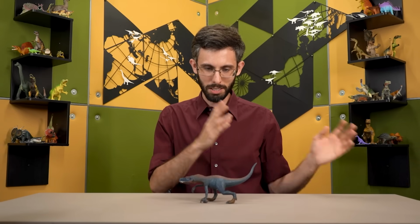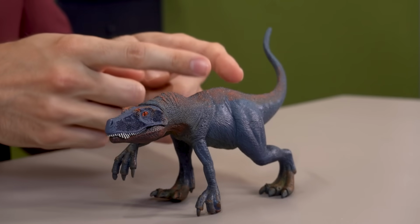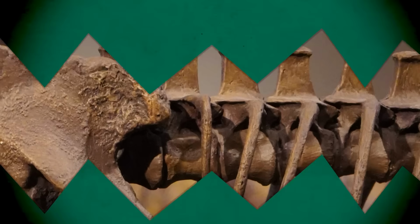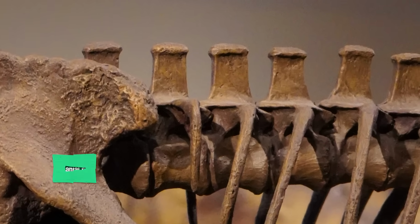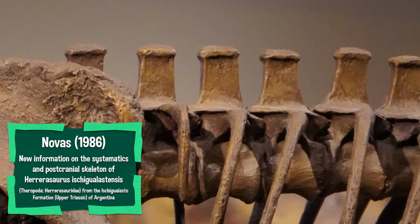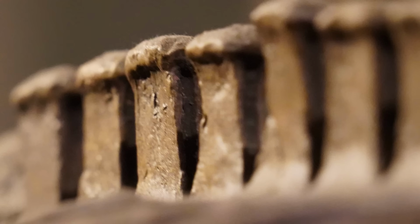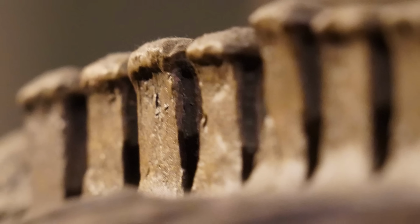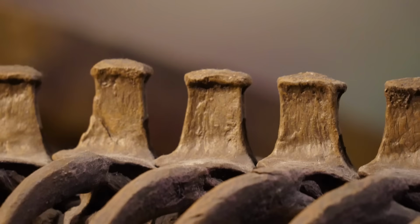There's a bunch of quirks of its spine that I don't have explanations for, but they are interesting. The rear dorsal vertebrae, the backbones right in front of the hip, are all compressed front to back. And the larger the Herrerasaurus, the larger the individual, the more compressed they are. The neural spines on the vertebrae have these grooves on the front and back of them. And then on the top of them, they have these lips. They have like a rim around the entire top of the neural spine.